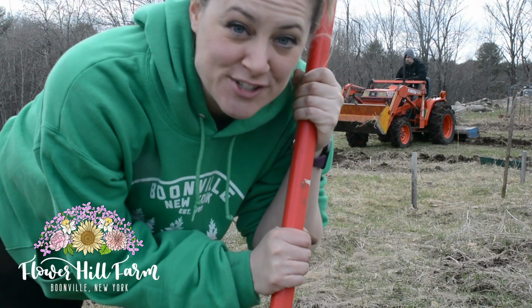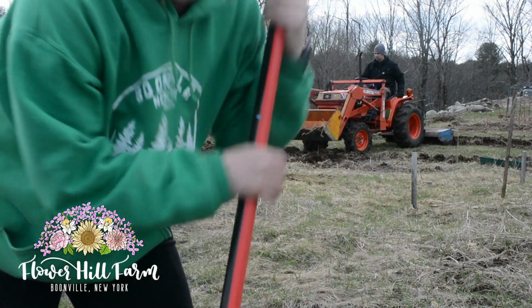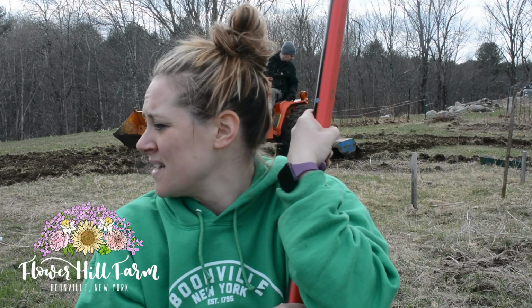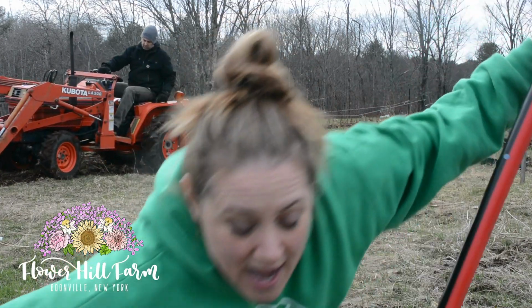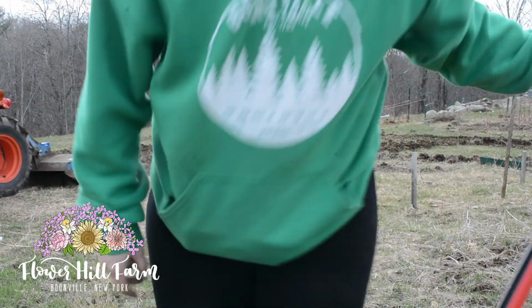Once again, plans change because my husband decided to start tilling, which means I had to move all of my strawberries. I had just thrown them in the ground last year when they came in because I didn't have a spot for them. Hi, hey. And so they had multiplied over here right where he needed to till through. So I just moved about 60 strawberry plants. Probably can't hear me at all.